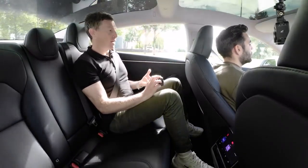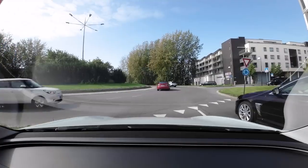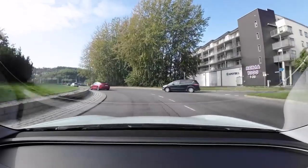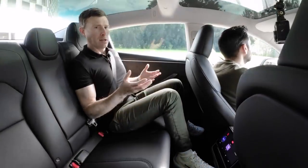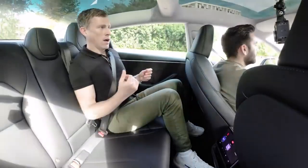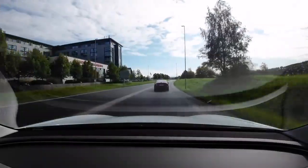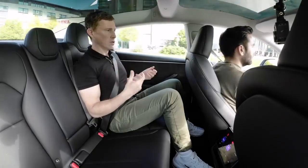Once again, I don't think the quality of the materials are quite as nice as in a BMW i4. However, this car does beat the BMW in terms of its efficiency and its weight. It's a lot lighter. So this thing weighs in at under 1900 kilos. There hasn't been much of an increase in the weight over the previous car. In fact, it's pretty much the same. Whereas the BMW is quite a bit heavier, as is the equivalent Mercedes, the EQE. And in terms of noise and comfort in the back, it's now up there with the Germans.